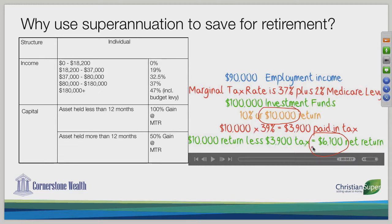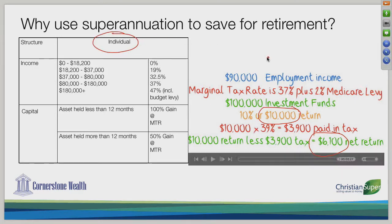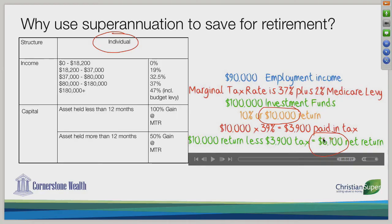So this is comparing investing in your individual name versus investing into your superannuation. That's the benefit. So you'd be netting nearly another $4,000 here investing in superannuation in the pension phase of super than you would be investing in your own name. So if you figure that superannuation is a great environment in which to invest, then the question is, well, how do I get money into the super fund?